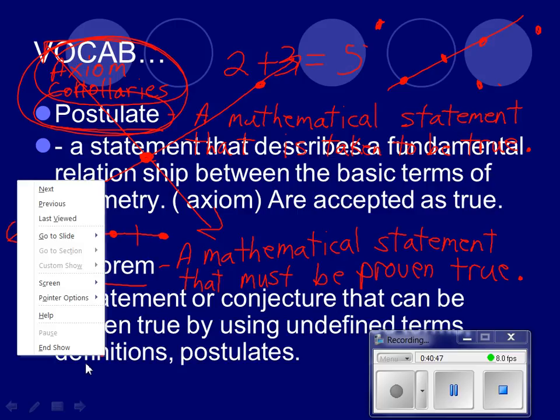Was that a real hard one? No, but the difference is that theorem is something that had to be proven true, whereas all the rest of them are things that we just took for granted as being true.